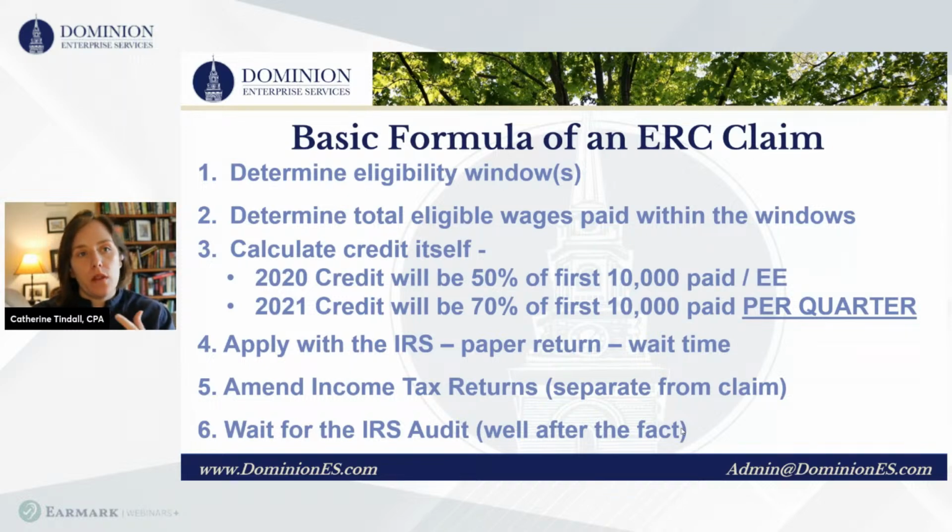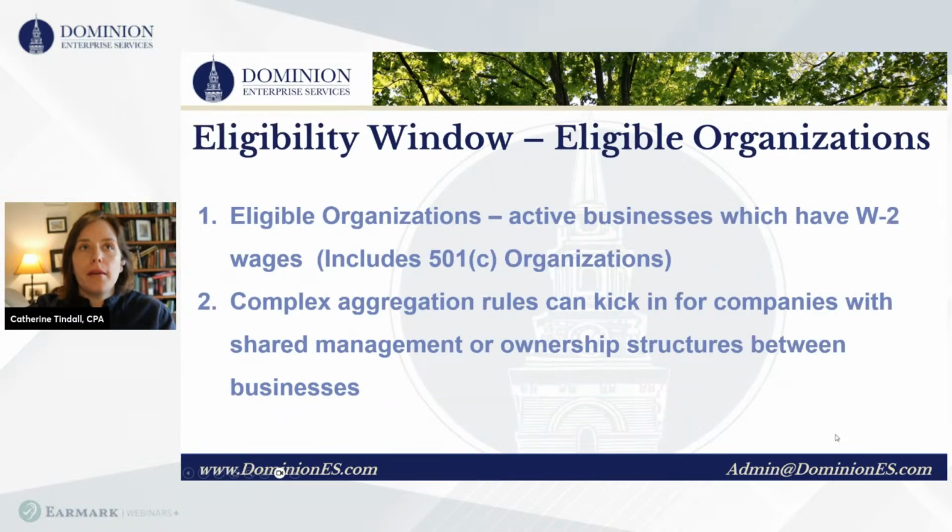And then the last piece with these claims is you have to wait for the IRS audit, which can happen well after the fact. In my example, it was a 2027 inspection on a claim. There's a long statute of limitations on these, which we're expecting to get longer because of just the widespread abuse in the program.